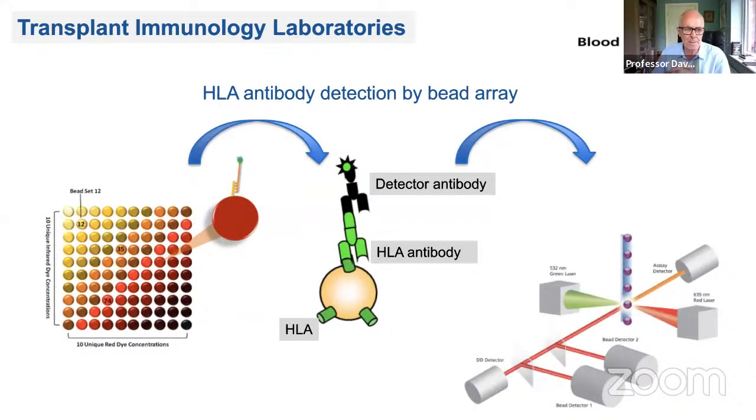The most common and most practical method is a bead array, whereby individual beads are colored and can be identified as individual beads. And each individual type has a different HLA molecule on it. The assay runs by mixing these microscopic beads with your patient's serum. And if the patient has antibodies against that particular HLA type, they'll bind to the bead. And a secondary antibody can be used to identify that binding.